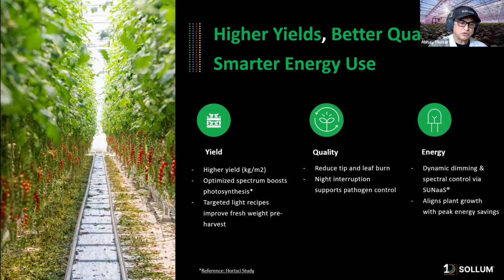This matters not so much for people who are generating their own power and pay fewer cents per kilowatt hour, but when they're having a much higher pricing for energy, the dynamic dimming that Sollum offers is also through their patented software called SunAs, which aligns with the plant growth. So what that means is depending on the natural light, it will automatically dim the light levels. You can put in the values in terms of PPFD, in terms of moles that you want to target. And depending on that, the software will control the dimming as well as the spectrum of the fixture to align with the plant growth. So when you have a consistent lighting throughout the growth period, that also helps in avoiding any of the leaf or tip burn issues in the crops.